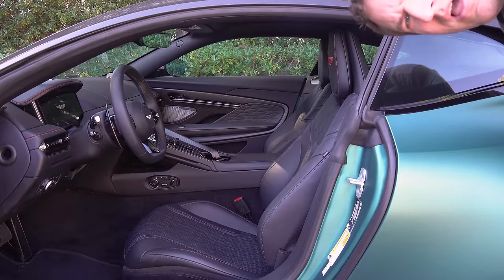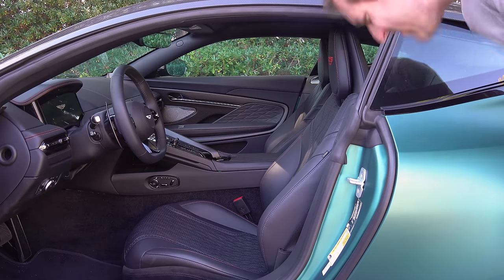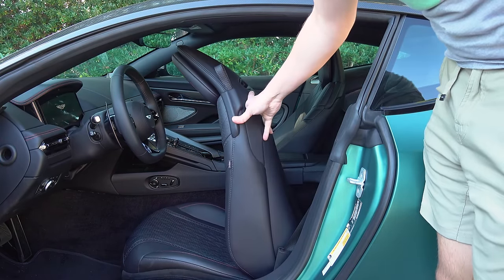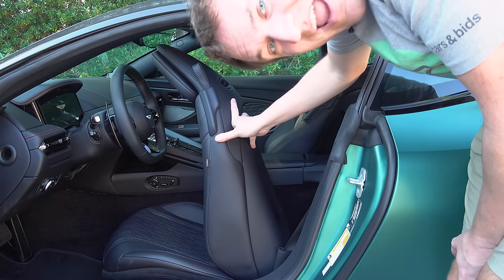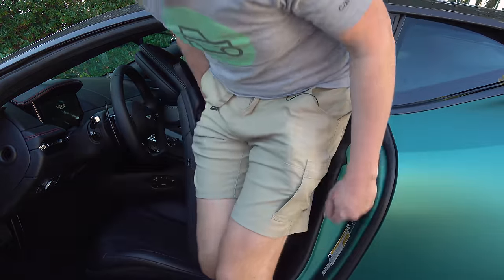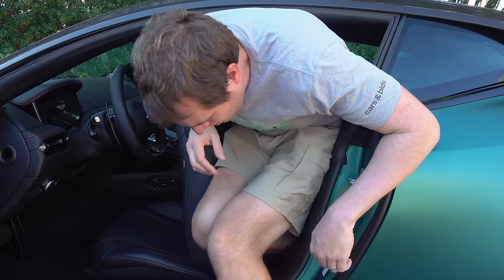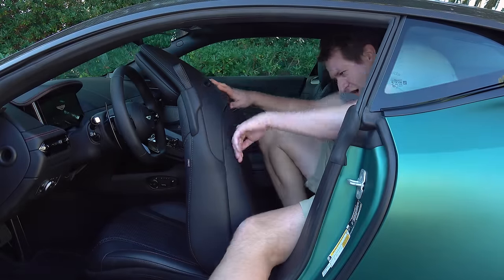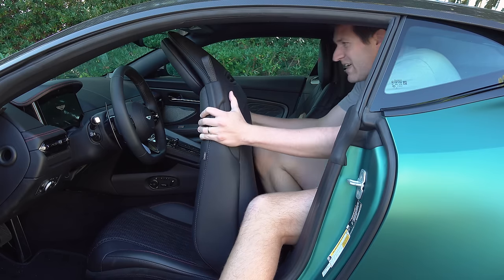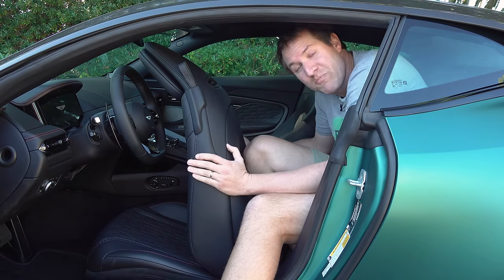And next up, we move on to the back seats. Yes, this car has back seats, inexplicably. They are tremendously tiny, but I will try to fold myself into them now. Don't try this at home. Really small, and I could never get the driver's seat back with me in the back seat.